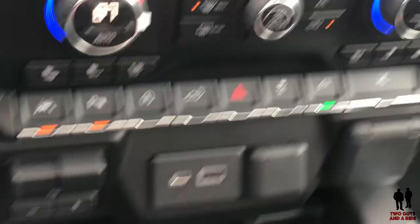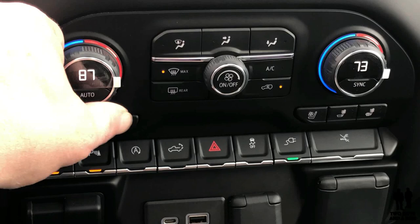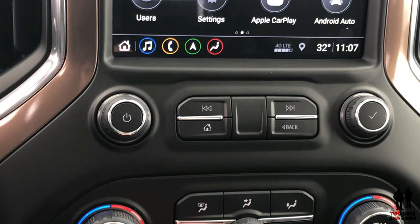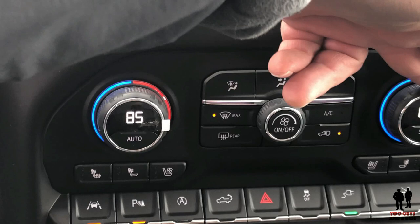Moving over to the center dash down here, here's your climate control system. You can just manually rotate these things to change the temperatures. For each side, it shows up here on your display as well. So you can click on something here and change it. You can click on sync to turn them to the same temperature, and then rotate it from here.